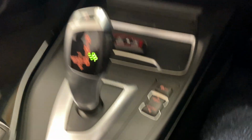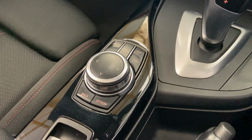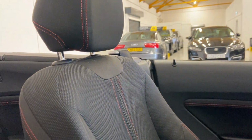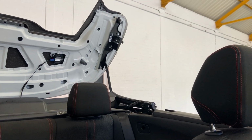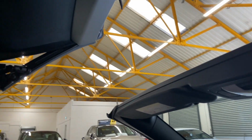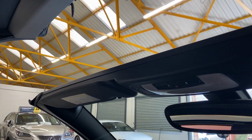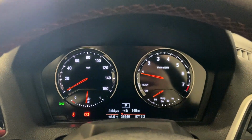Just take you down. Does have various driving modes, as well as having sat nav, DAB, Bluetooth. And I'll just show you the convertible system in operation and show you that again is all in good working order. Nice and smooth transition, and again just letting us know it's been complete.